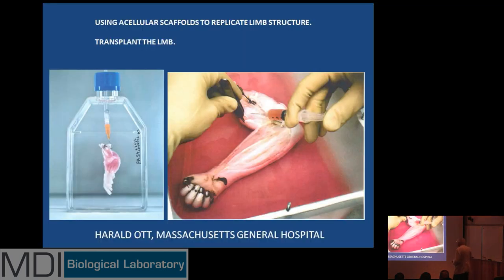Okay, now, here's another idea. Using acellular scaffolds to replicate limb structure. And this is a recently published press release, I think, by Harold Ott at Massachusetts General Hospital. What you see over here, this is a rat limb. It's been decellularized with detergent. So all that's left behind is the extracellular matrix scaffold and the blood vessels in that limb.